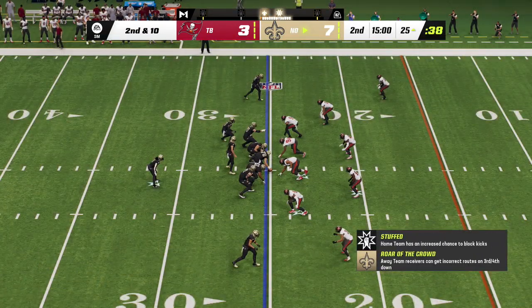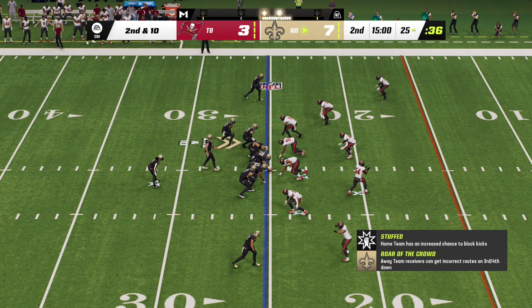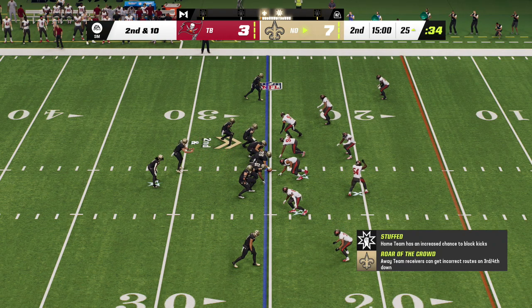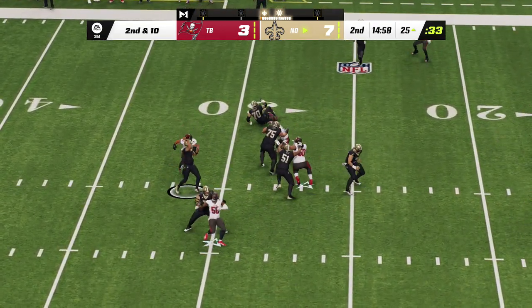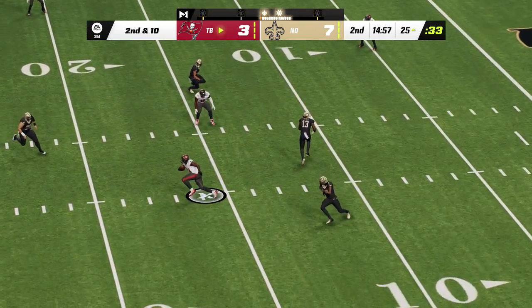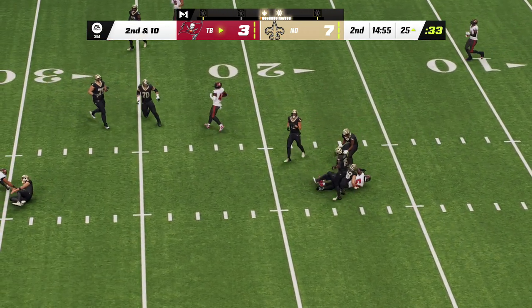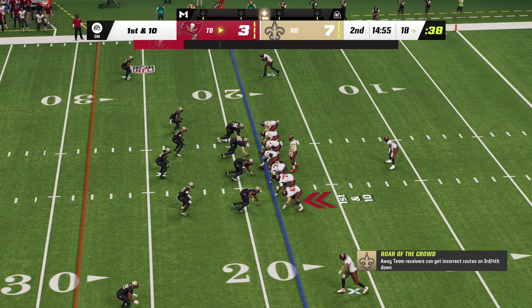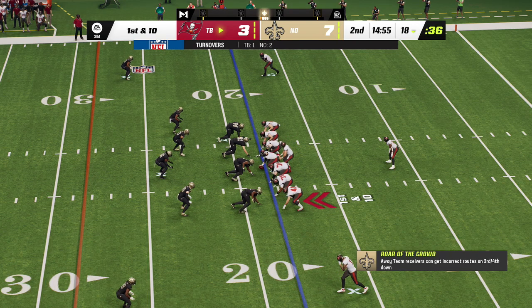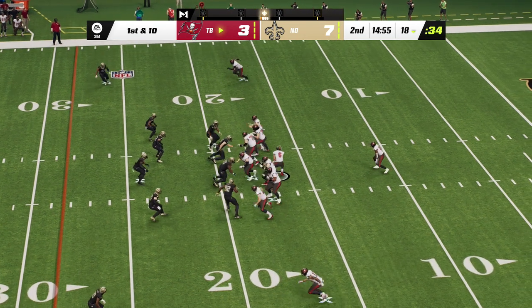Ready for the second quarter from New Orleans. It's the Saints in possession as they've got it with a 2nd and 10. Here's Carr. Trying to get it to Thomas, and it's intercepted. Picked up by Levante David. And the Bucs are going to have the football here at their own 18-yard line.